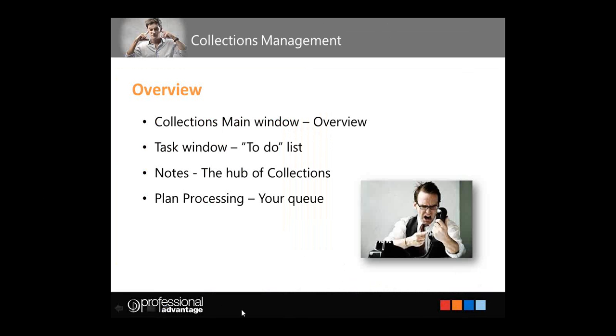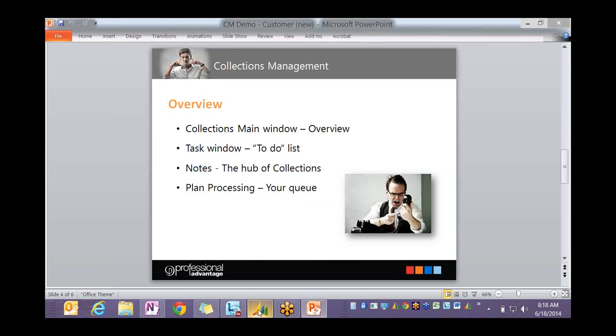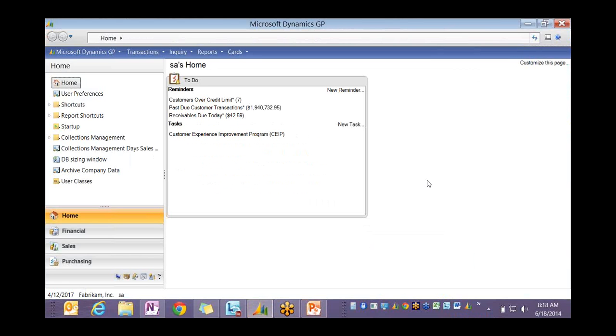So with that, we are going to jump into GP, and my demo environment is set up in GP 2013, but our latest versions are available for both 2010 and 2013. And hopefully there's not much of a lag, and GP is showing on the screen for you now.